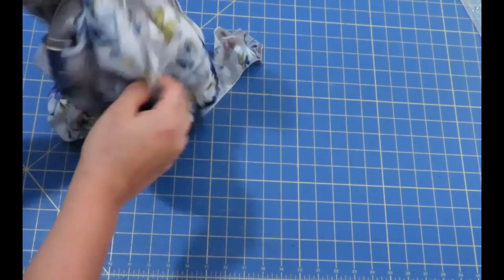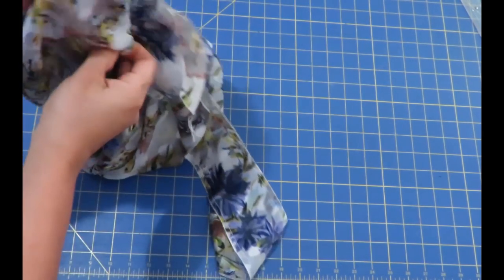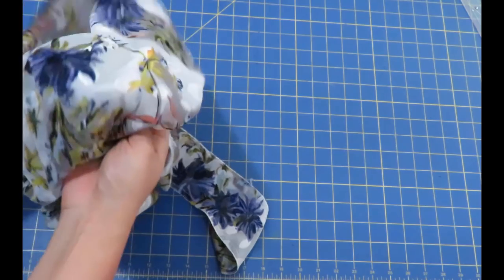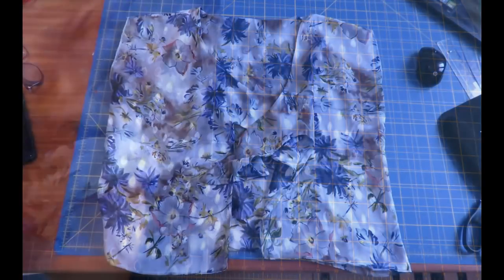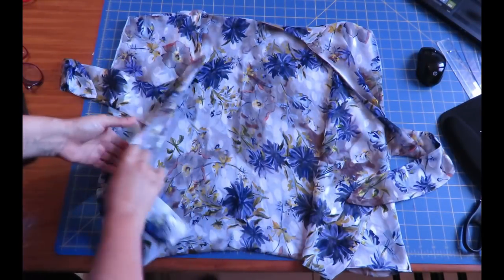I've been trying to turn everything under through that little opening I left through the side seam, and I want to do it really gently, so I'm just sort of shaking it. See, you can see part of it still has to go through the opening. So I'm just taking my time. Turning this was a bit of hard work, especially around the front and the ties. You know, it's really small.